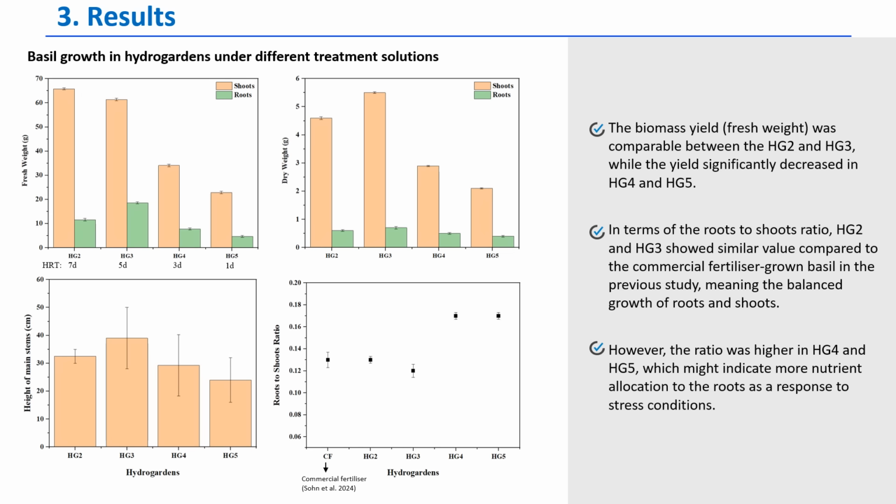The basil grown with different treatment solutions from each phase was quantified in terms of fresh biomass yield, dry biomass, stem height, and roots to shoots ratio. As a result, the urine fertilizer produced from up to HRT 5 days showed comparable results to the basil grown with the commercial fertilizer, which can be an optimal HRT threshold condition. However, the reduced HRT at 3 and 1 days showed inhibited basil growth, which means they might need additional treatment to reduce the high nitrite concentration.